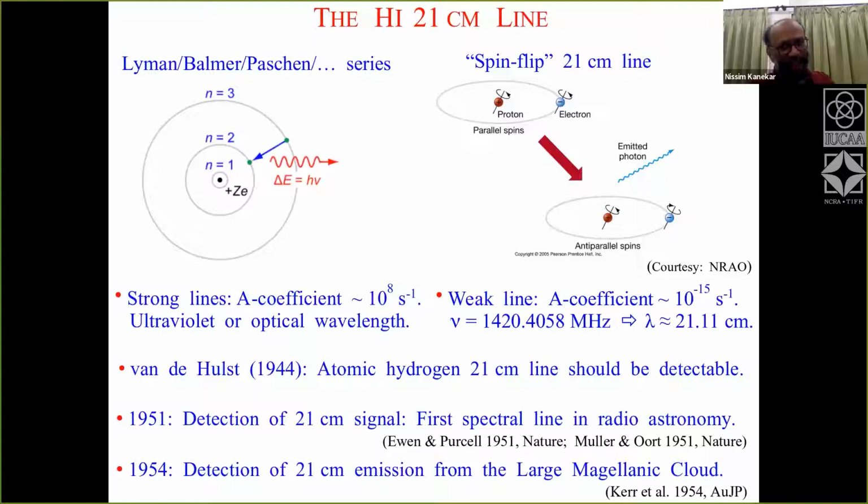And the 21 centimeter line arises because in the ground state of atomic hydrogen, neutral hydrogen, there are two possible orientations of the electron spin relative to the proton spin. And the state in which the electron and proton spins are parallel, the one in the top left over here, has a slightly higher energy than the state in which they're anti-parallel. And so you can make a transition from the parallel spin state to the anti-parallel spin state with the emission of a photon at a frequency of about 1420.40575 megahertz, or lambda 21.11 centimeters. And this transition has been immortalized as the 21 centimeter line.